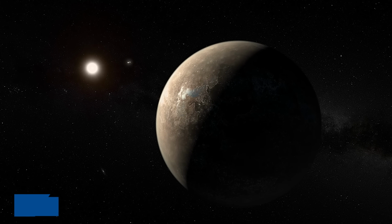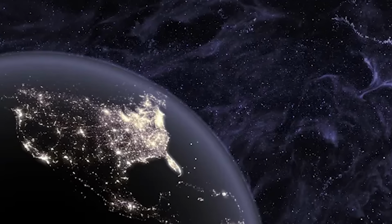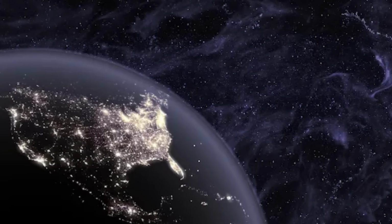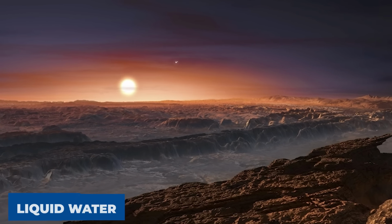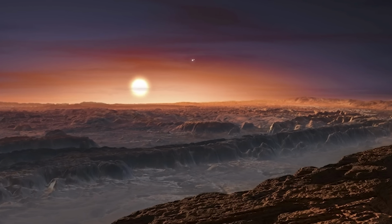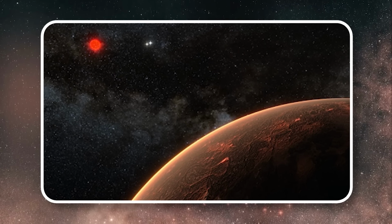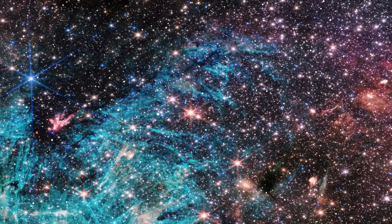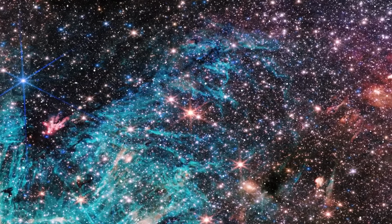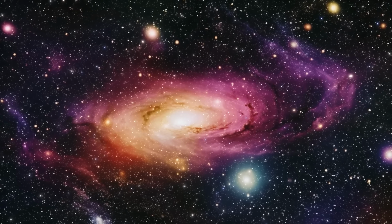Proxima B, discovered in 2016, has intrigued scientists ever since. Positioned perfectly within the habitable zone of its host star, it could potentially have liquid water, a crucial ingredient for life as we know it. The newly released images reveal details of its landscapes that stir the imagination, hinting at unseen mysteries beneath the surface. These glimpses prompt a bigger question. Could this far-off world have the conditions needed to support life?